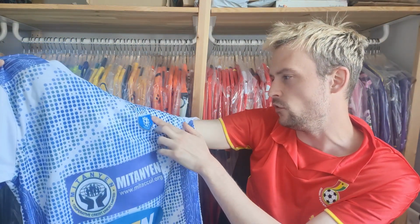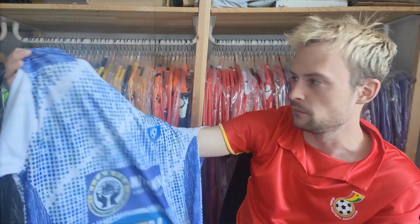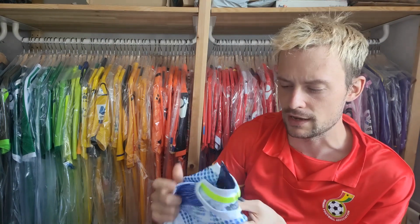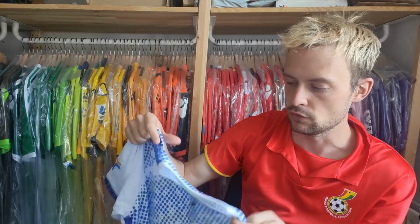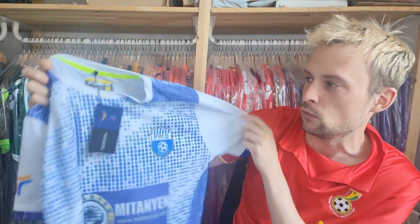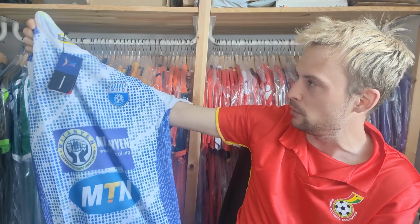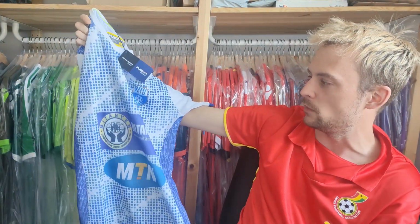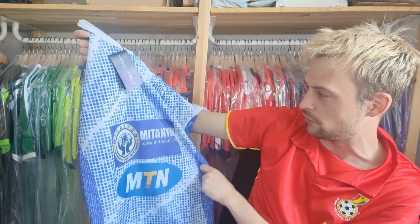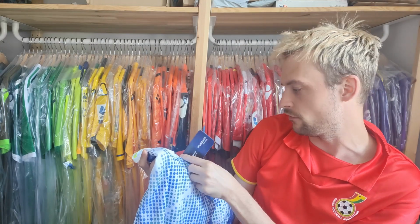And this one is PWD Bamenda Football Club, the Abakwa Boys, which of course, as you suspect, would be a team that comes from Cameroon, like all of these fusion shirts do come from. And it has this very luminous yellow, neon yellow, vault yellow running across the inside of the collar there, which probably makes it look a little bit more interesting when you've got this. I don't know if it's intentionally meant to look like it's blurred, or if it's just one of those ones that's not a particularly strong transfer across.